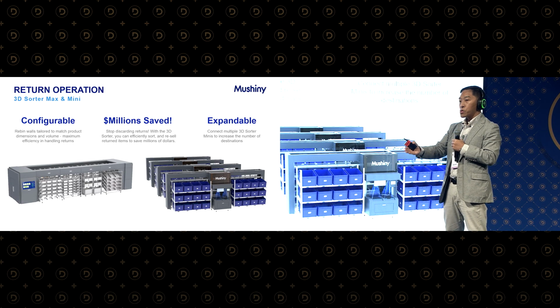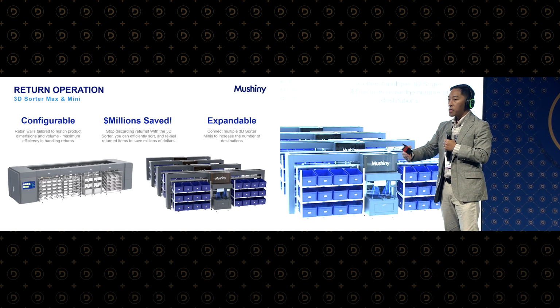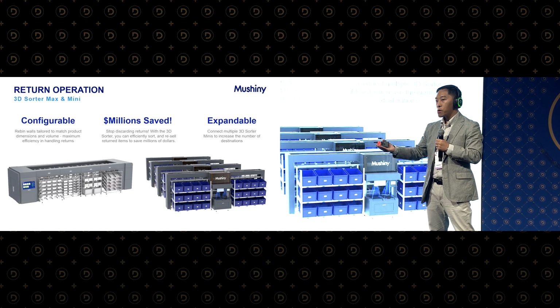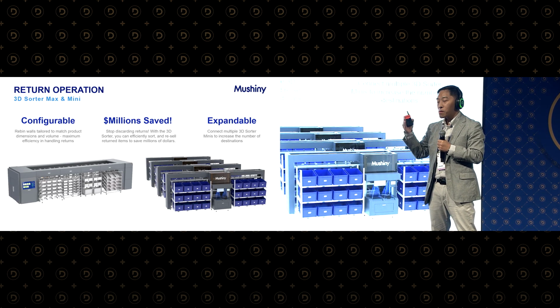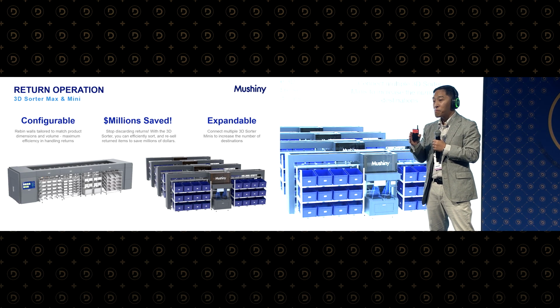So with our 3D sorter, you can run in the daytime to fulfill your orders, and at nighttime, you can use it to process your return orders. So, you kill two birds with one stone. That will accelerate your return on investment even faster with our 3D sorters.